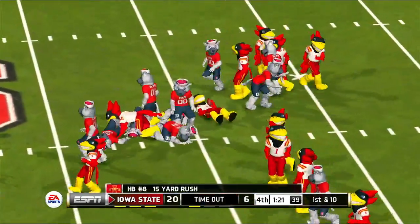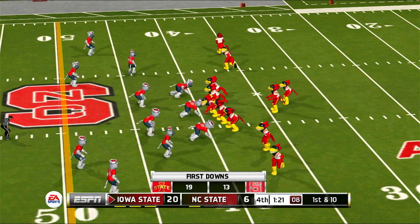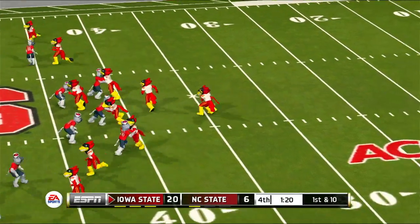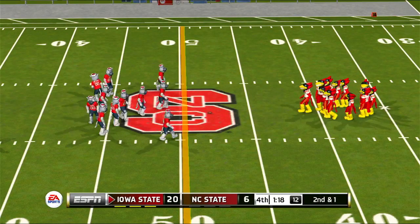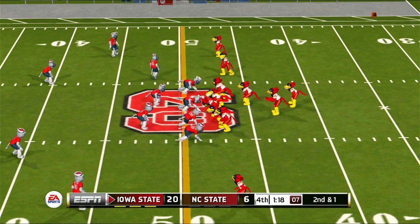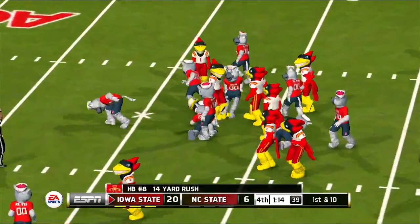Makes it out to about the 39. Even if you're pulling for the other team, you've got to just admire this guy's speed. He is special. He makes his way to about the 48. Great job by the running back, and that's a gain of 9. Short yardage situation here. It's second down and 1. Gets out to around the 38.